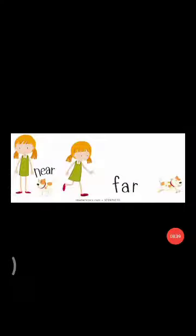Very good. In the fourth picture, which girl is near to the dog and which girl is far from the dog? Ma'am, in this picture, the first girl is near to the dog, and the second girl is far from the dog. Very good. Now, students, let's do the concept of this and that.